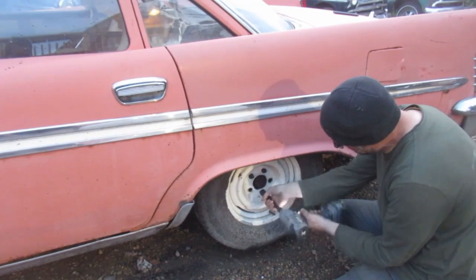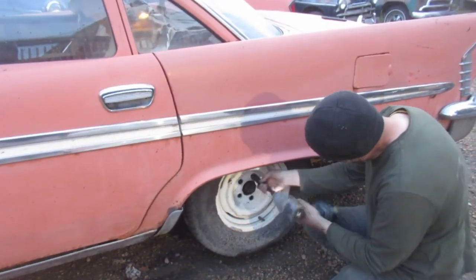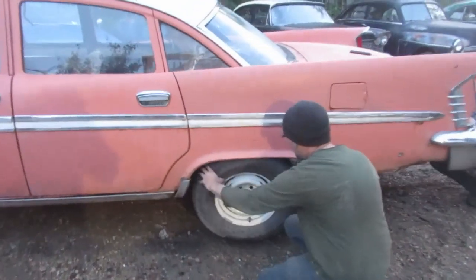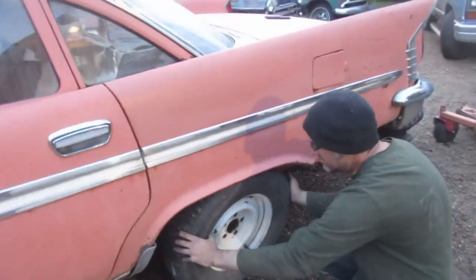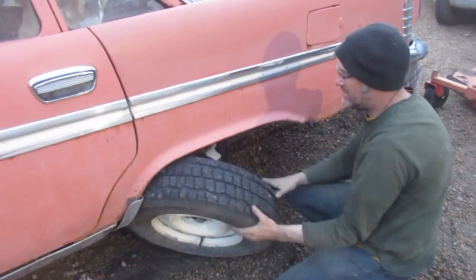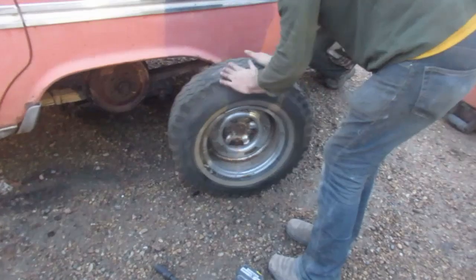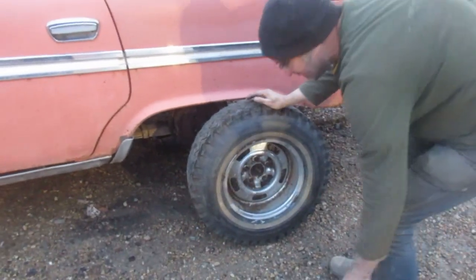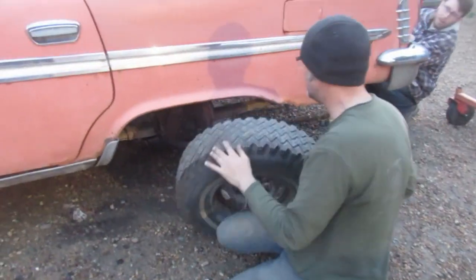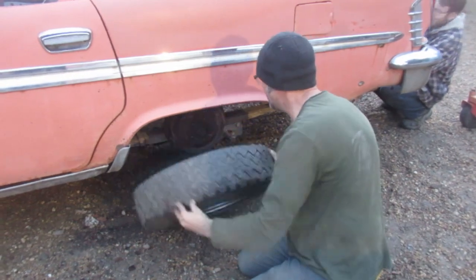Incorrect tires. Incorrect wheels. Gone. Kind of my best in show. Not a lot of detailing went into this one. It's a super low profile. I don't think that's going in there, to be honest with you. No, it's a super low profile. It's low profile.